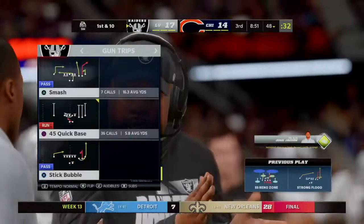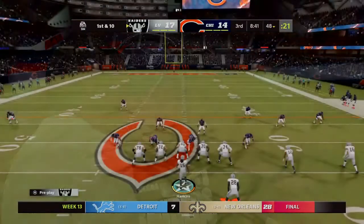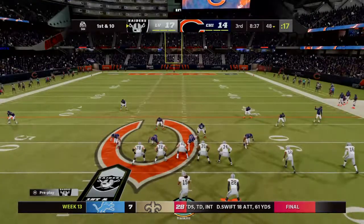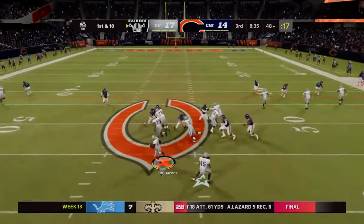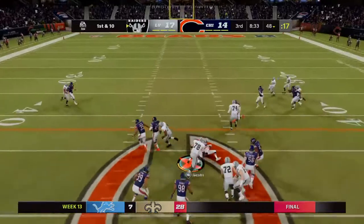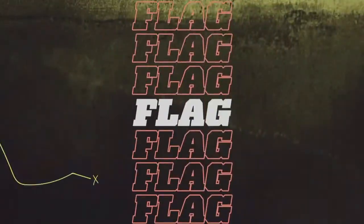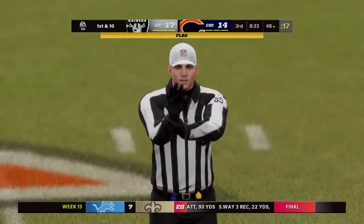As they began this drive, I was wondering how they were going to attack since they're playing with the lead. Would they continue to try and push the ball downfield? Well, after one play, it appears that the answer is yes. And he's going to be taken down with a marker on the field. So let's see about the call.